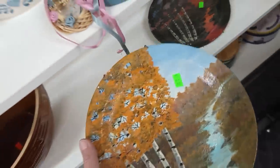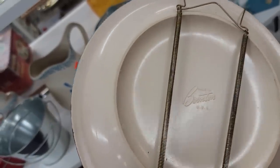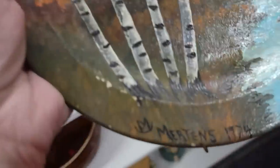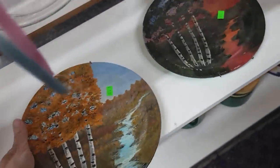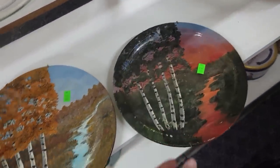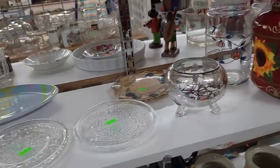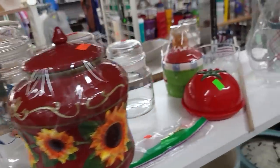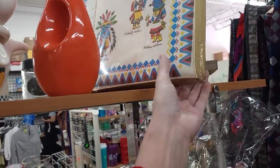Oh, you know what? I have sold some of these painted plates before. Boonton, made in Boonton, USA. So the plate itself is vintage. Oh yeah, it was painted in 1974 by Mertens. Those are kind of cool for $2 each. I'm gonna grab them. The thing about little independent thrift stores like this is their pricing is generally so good.